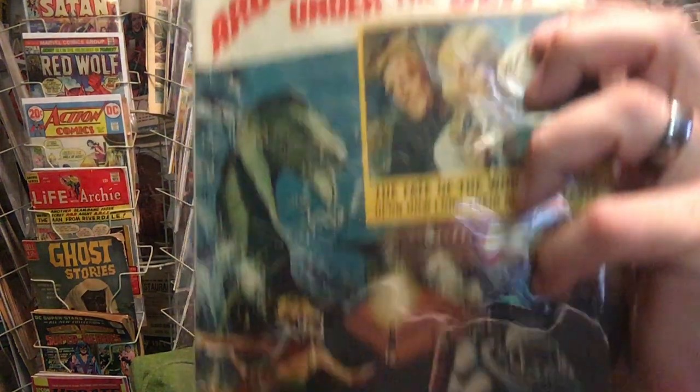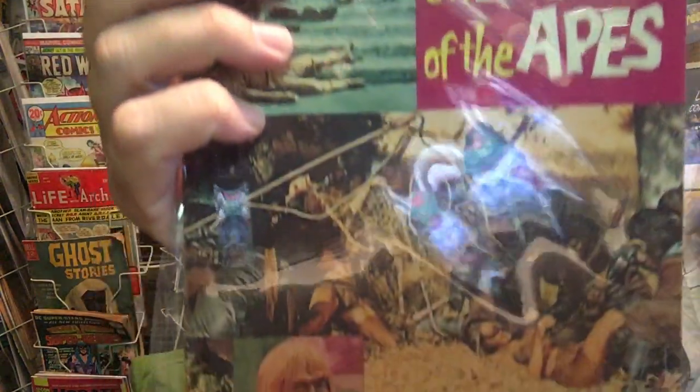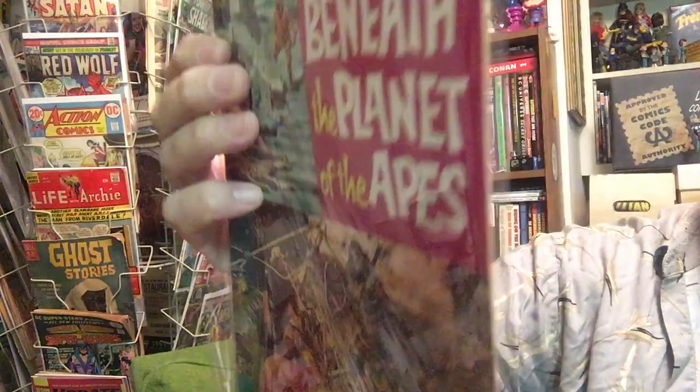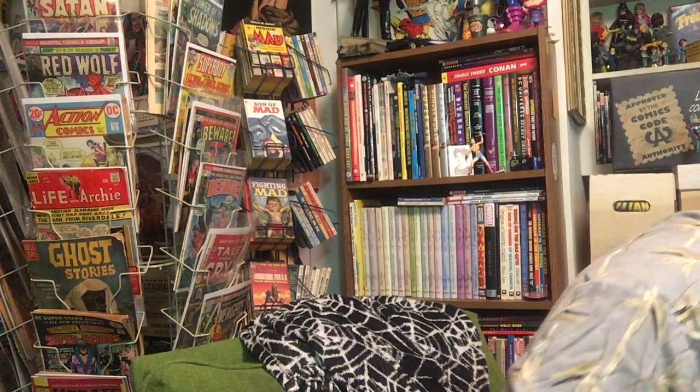Around the World Under the Sea, and it's Beneath the Planet of the Apes. And look at this great SSP back cover. Gosh darn it. Incredible, incredible.